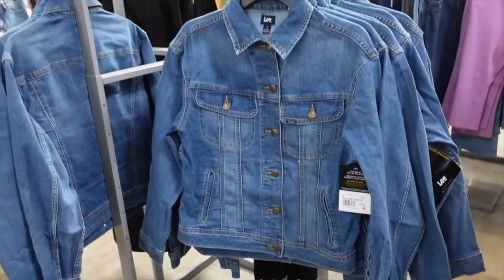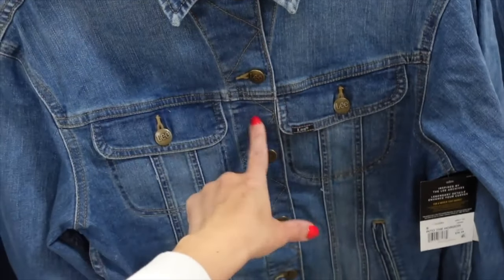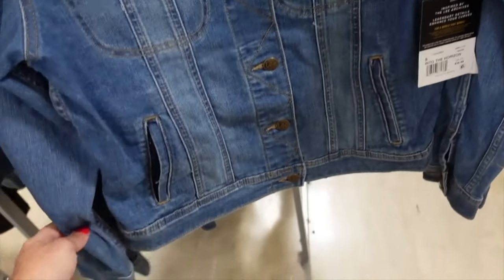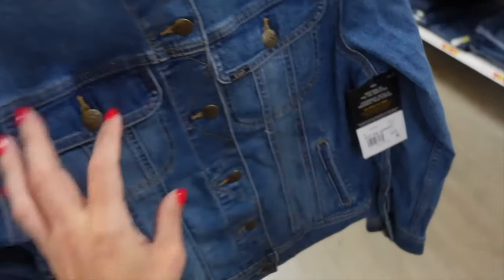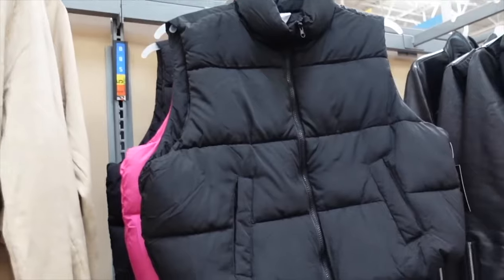Also new denim jacket from Lee. So this one has that smaller collar. Buttons all the way down. You could see that crisscross stitching. Two flat pockets, side pocket with the button detail on the wrist. And then the seam across the back also comes in a little bit. These are going to be $36.98.